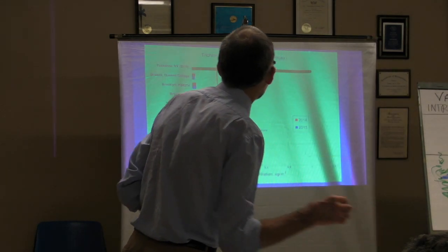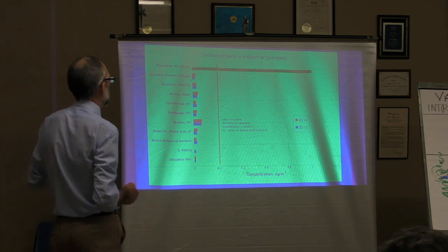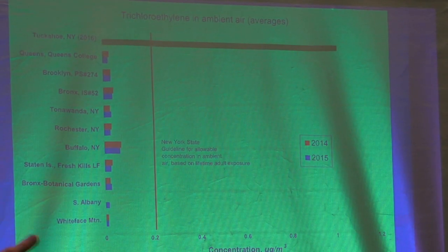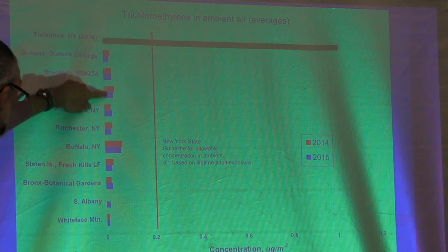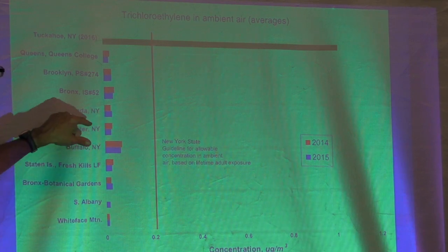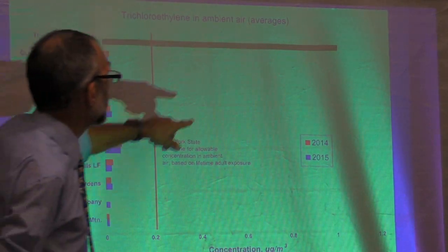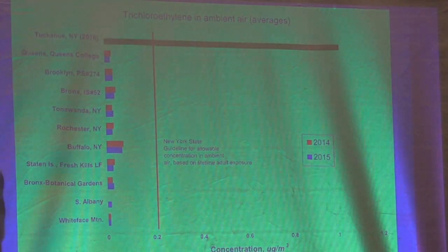If we compare Tuckahoe with all these other sites across New York State, this is this DEC monitoring that's conducted weekly. This is the level that these guys are at. These are annual averages. Here's Tuckahoe in 2016. So that's a level of one, 1 microgram per cubic meter.